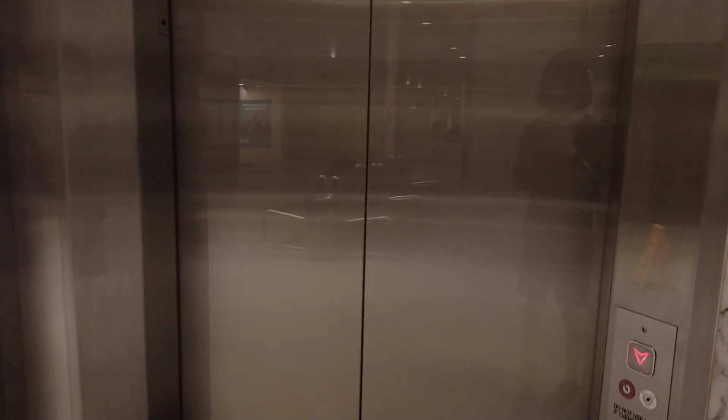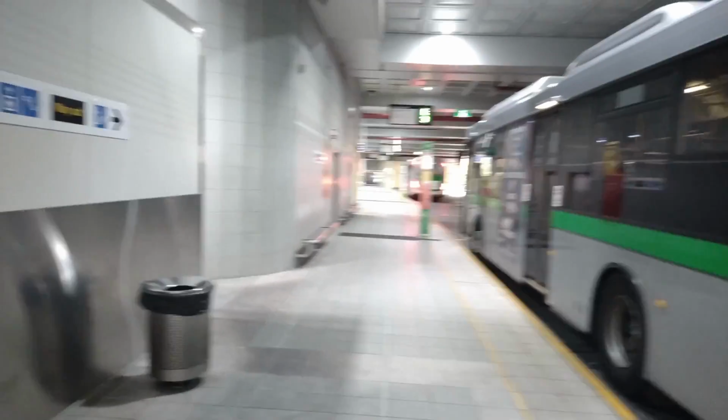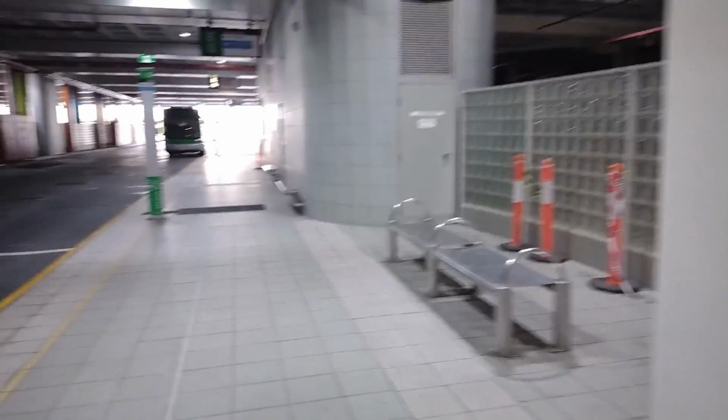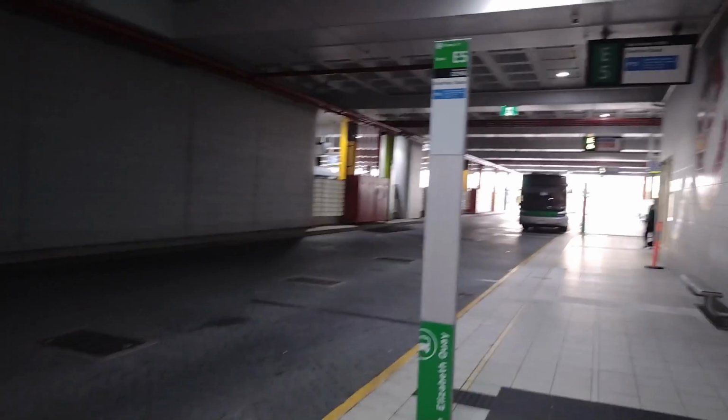And now here is one of the 5 lifts to take you down. Each row of stands has its own one. This is lift E for row E, obviously, which I feel like is the least used row of them all. When you come down, you can see there's a few buses here, and this is also where train replacement bus routes for the Mandurah line depart from, and taxi services and coach services with non-Transperth, obviously. It's also that digital clock at each of the 5 stands, so you can see the time.